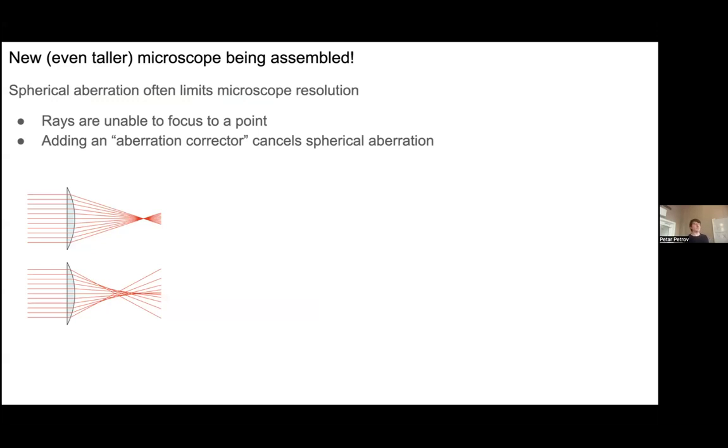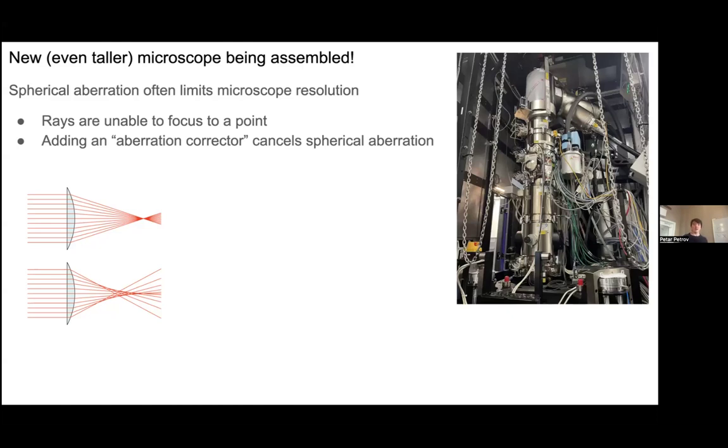So in an ideal lens, all of the rays coming through the lens would focus down perfectly to a point. In real life, and especially in electron lenses, there is this spherical aberration, which is a distortion of these rays, so that the rays further away from the optical axis are focused harder, coming to a focus closer to the lens than the ones going through the center. That blurs out the focus and reduces the point resolution of the microscope. And so what we're hoping to do is combine our faceplate with this aberration corrector, which is a series of lenses for the electron microscope.